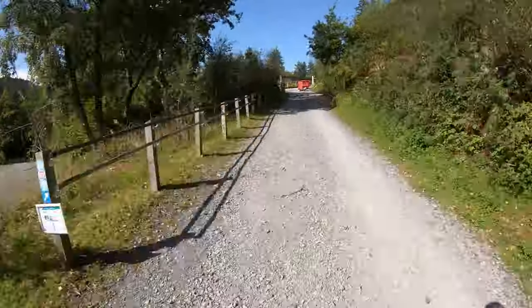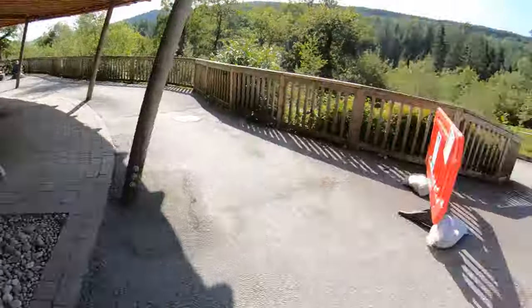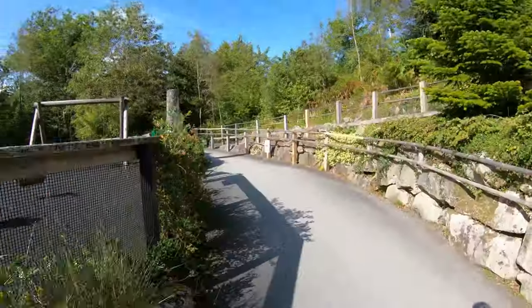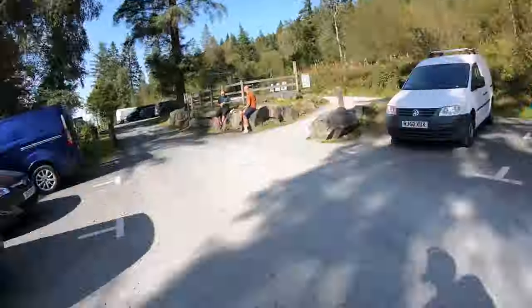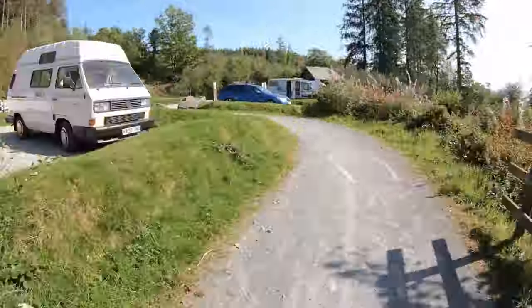I would definitely recommend this trail if you have an e-bike, as it takes the hard work out of the climbs and is great fun on the descents. We will definitely be back to Coed Y Brenin in the future. It's a great day out for every skill level.